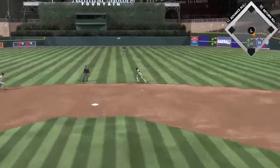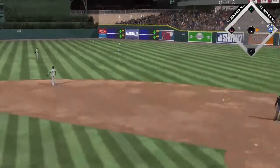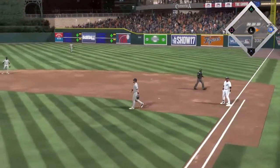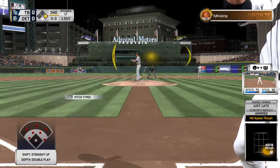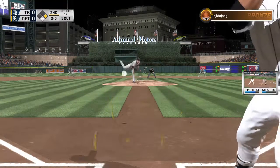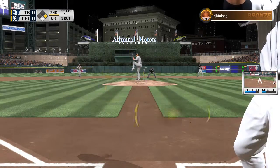Hit out towards second. And that'll find its way into center field for a one-out hit. Here's Chase Headley. First shot for him here with a runner at first now and one away. Drops in a strike to start the at-bat. 0-1.